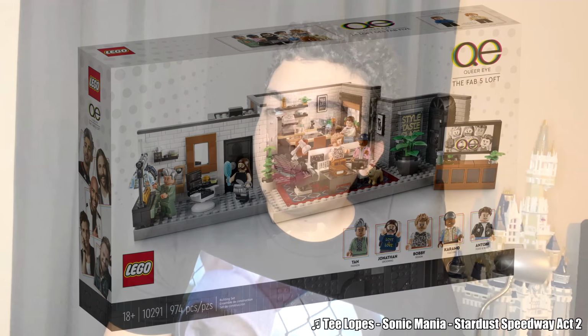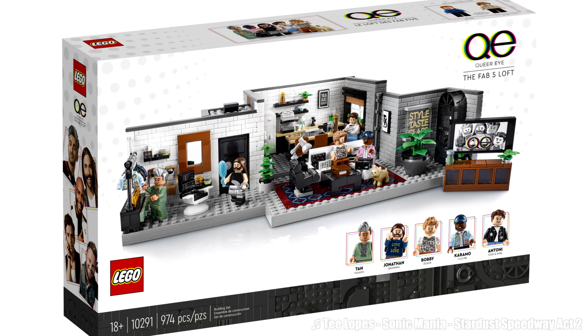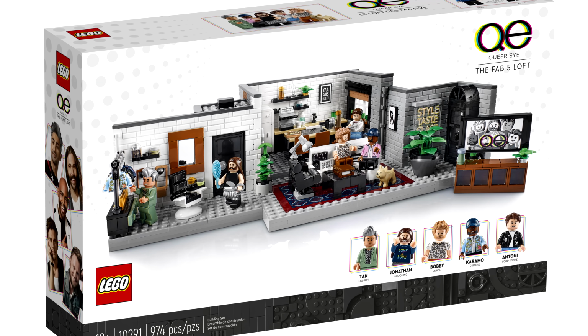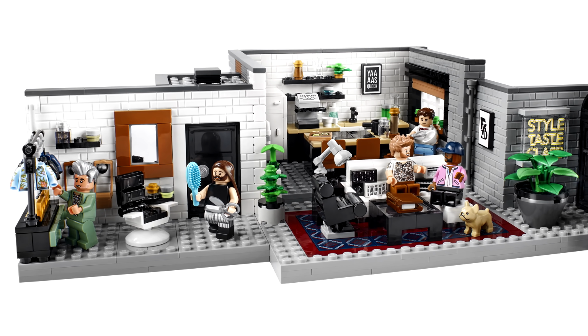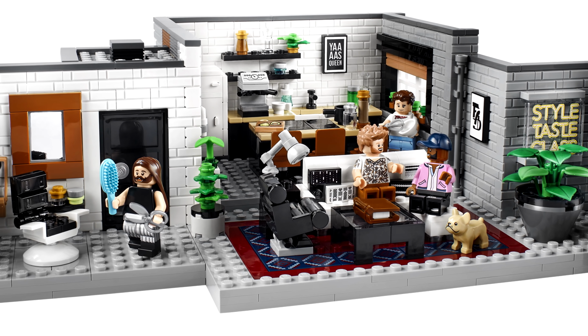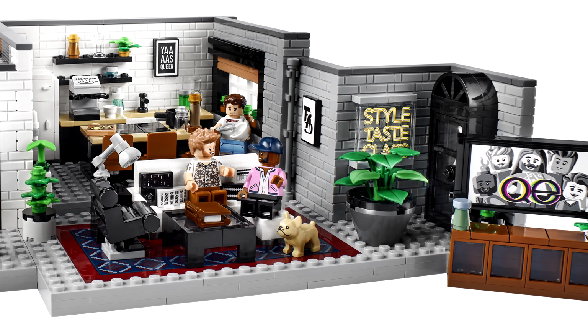This is the Queer Eye Fab 5 Loft, which has a total of 974 pieces, 6 minifigures, and it retails for $100 in the United States, where it releases October 1st, 2021. Now, Queer Eye is the Netflix version of a popular 2000s show, so this set is based off of the Netflix version. It's kind of interesting that this is coming out, because that's a reality show. I haven't seen any reality show LEGO sets before.